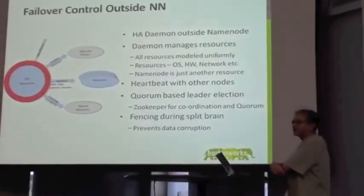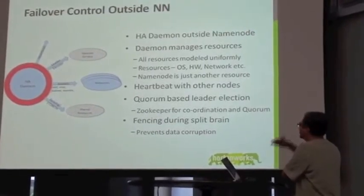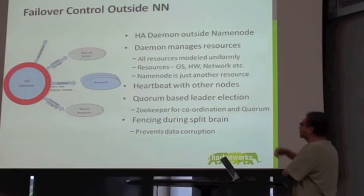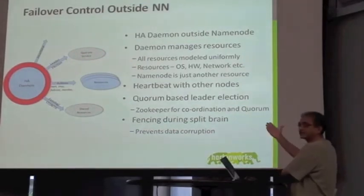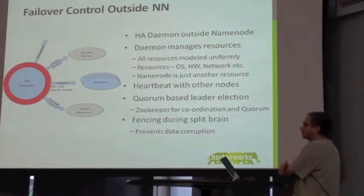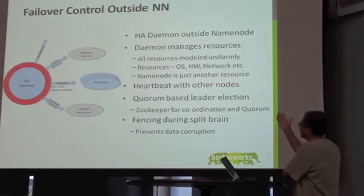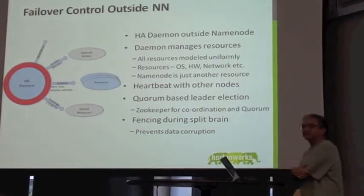Has it got enough swap space? Various things like that. And then it takes certain actions like starting and stopping. So we start the name node or stop the name node. It has to do fencing when it fails over. One of the common fencing things that people often use is Stonith. And of course, the most important thing it does is leader election.